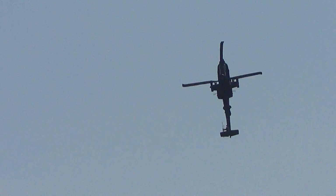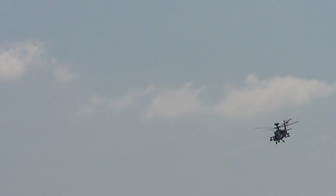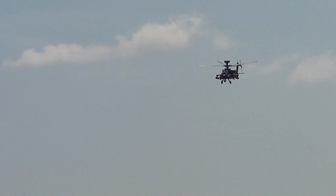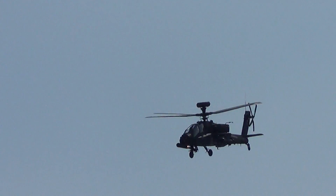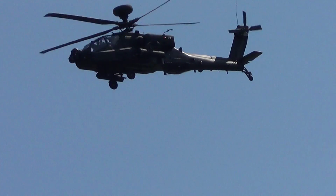The aircraft pitches up to 90 degrees nose up and then rotates around the mast, giving both pilots a wonderful view of sky and then nothing but ground. I hope both crew are holding on to their lunch for this next manoeuvre, which is the 90 degree up, 90 degree down.